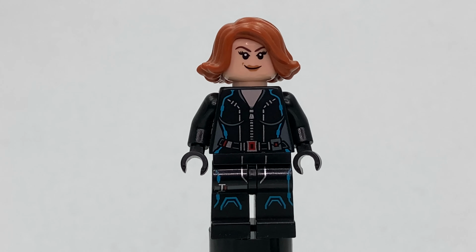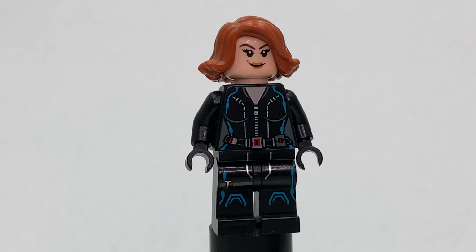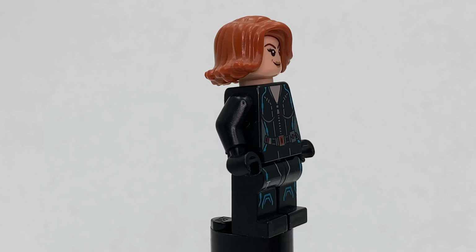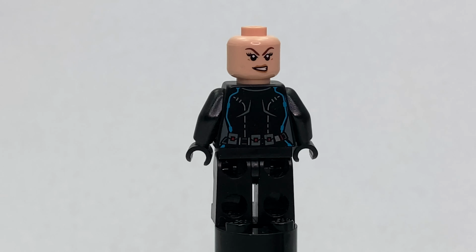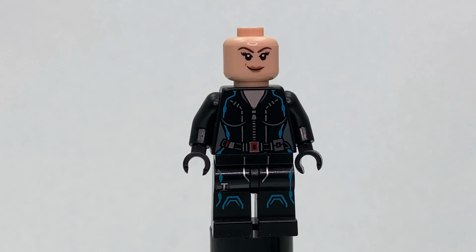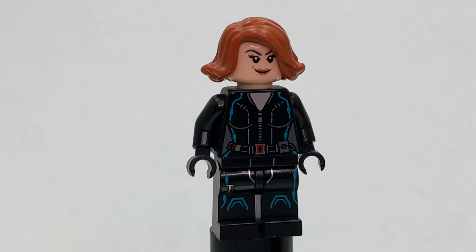So here we do have Black Widow from Age of Ultron. Really big fan of this figure and the way it looks. I always have been. My friend who traded me Crossbones also had this figure from that set, and it was a duplicate, so I asked him if he would mind trading it, and he said yes, he would trade it. We have this nice head with dual printed facial expressions, awesome back printing, and of course those leg prints are really good with that torso print as well.